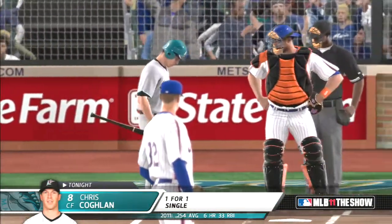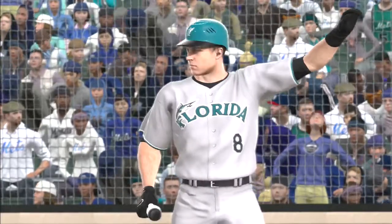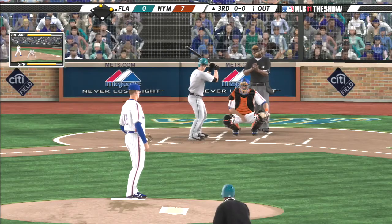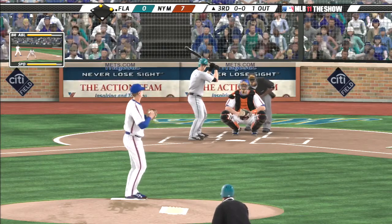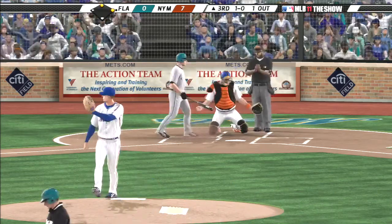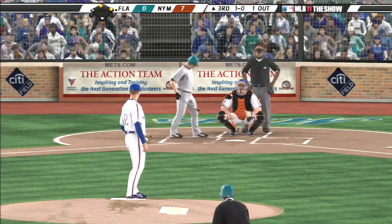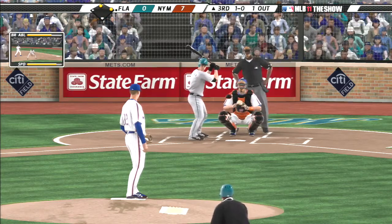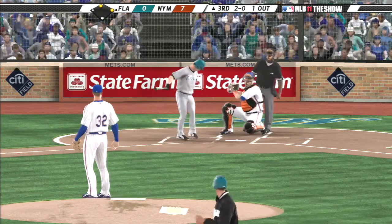Chris Coughlin will stand in. A base hit his first time around. And he misses inside with that one, ball one. And if these guys are serious about trying to get back into the ball game, this is a spot where they need to come through. And a fastball upstairs here that runs it to 2-0.